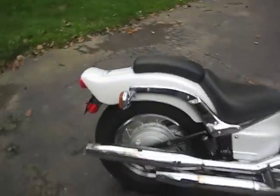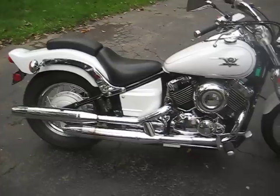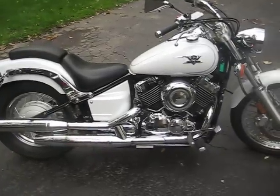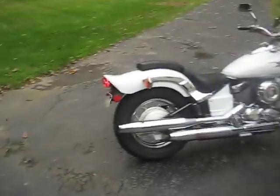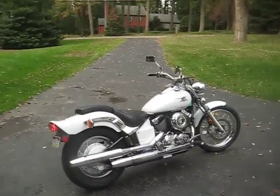So we can kind of get that Harley sound. Without the modification, the bike really sounds very weak, puny, despite the 650cc engine. All right, so what I'll do is I'll take it for a little ride so you guys can hear it and go from there.